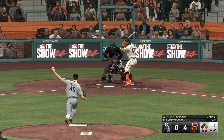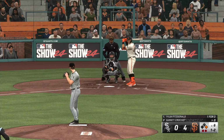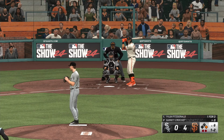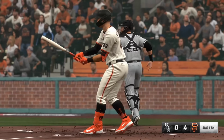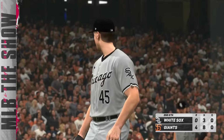The 0-2. And a good eye there. Good location, good take. Sometimes you want the hitter to prove he can lay off that pitch. Swings through that one. It's a strikeout. So the Giants leave one, but they lead it 4-0.